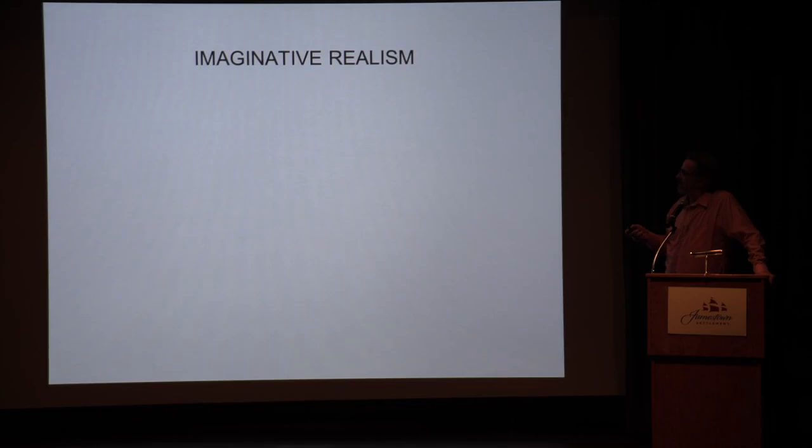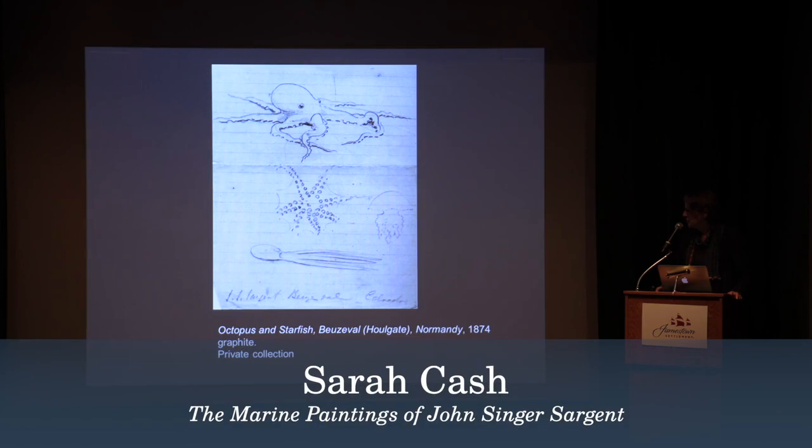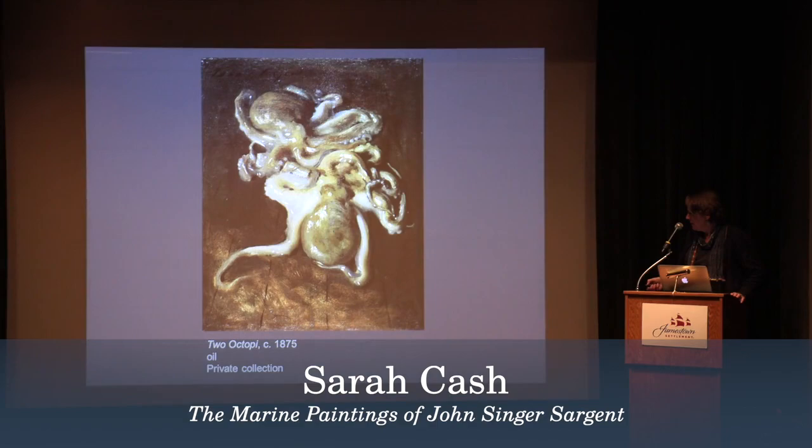I love that he just started into sketched octopus and starfish on a piece of lined paper like you would have on a legal pad to take his notes in a meeting. Just a very simple sketch on a sheet, but then about 1 year later, creating this incredible sort of juicy, meaty, luscious oil composition of two octopi.